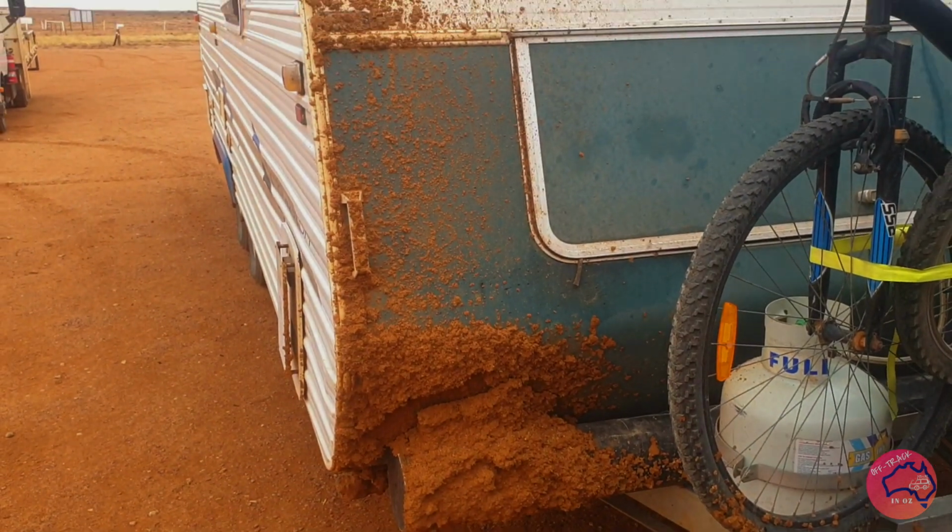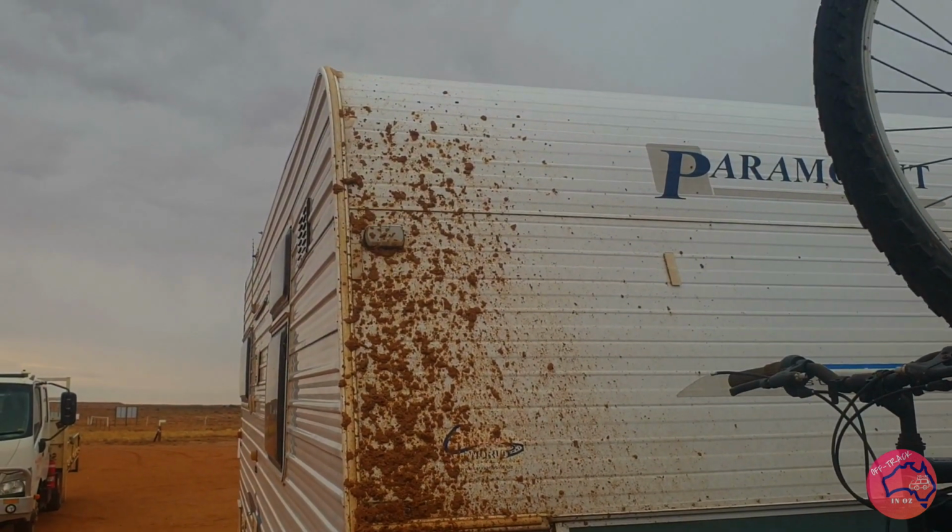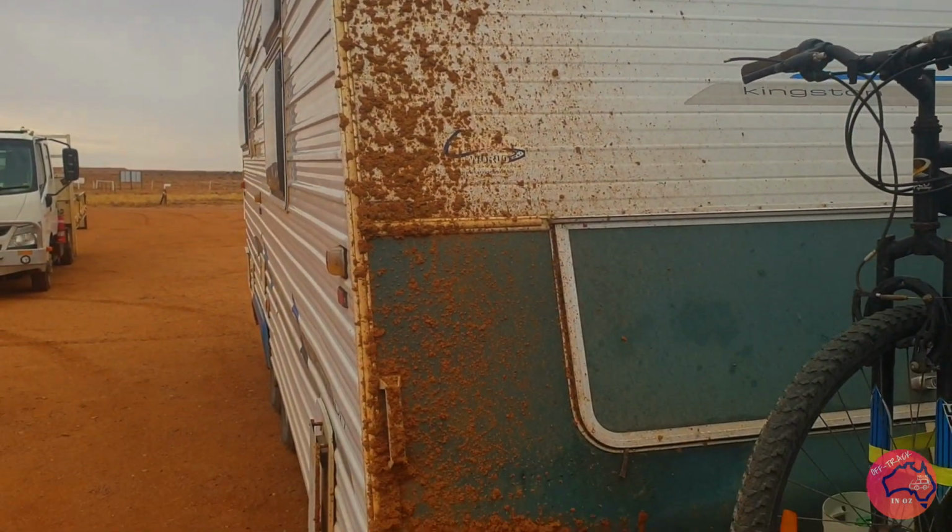This is the state of our van after we got off the track. We've just entered William Creek, and this is what our van looks like. That's just the driver's side.